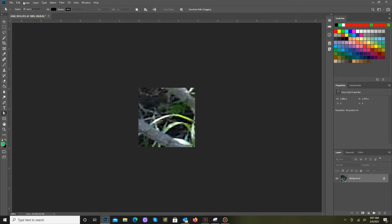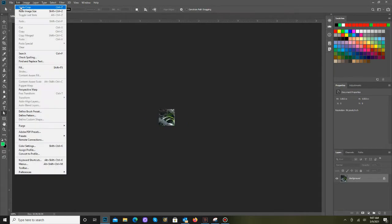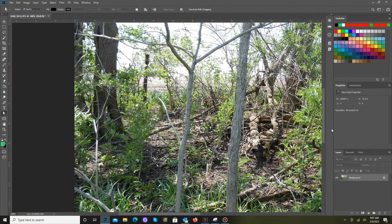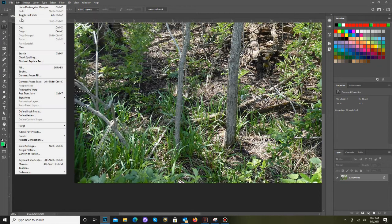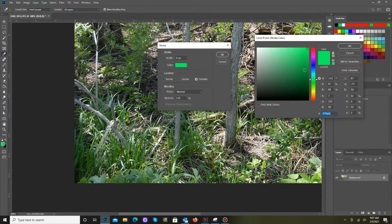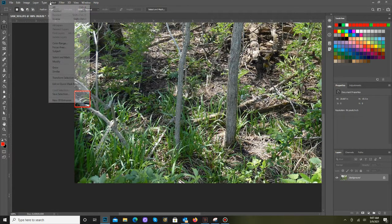So I'm going to take this back down. Get the original photograph back, go back over, and we're going to mark him. Now normally I would take a crop of him, but I will do that at a later date. Okay. And I prefer red. Okay, so there he is.